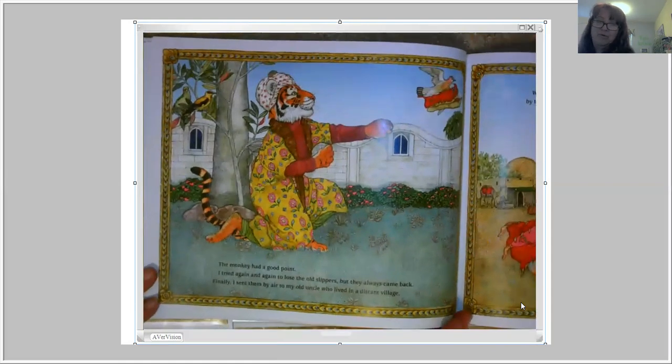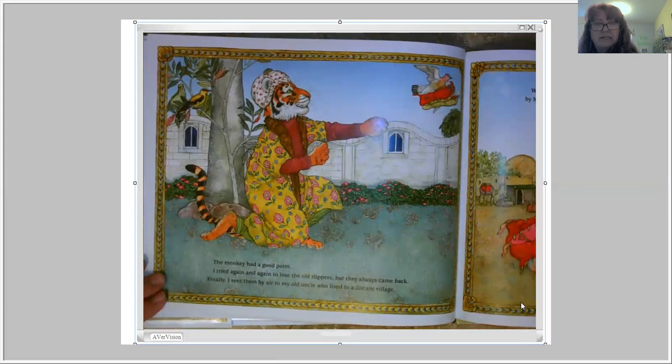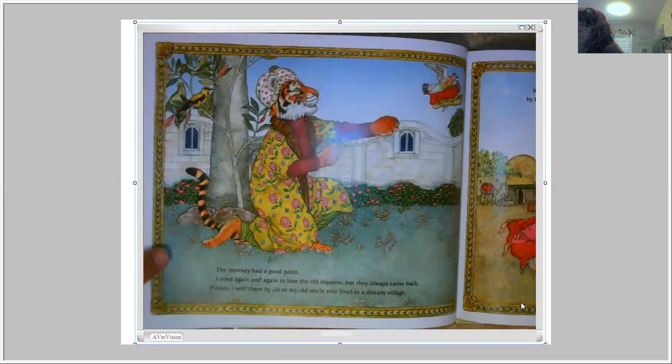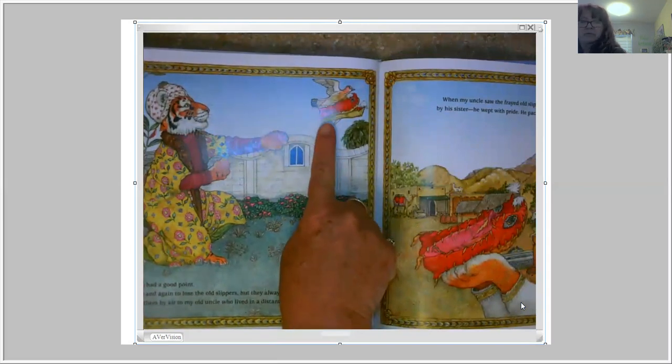The monkey had a good point. I tried again and again to lose the old slippers, but they always came back. Finally, I sent them by air to my old uncle who lived in a distant village. So, airmail by way of a bird.